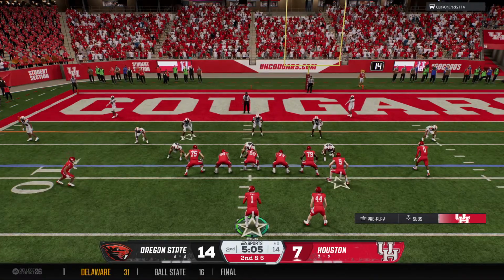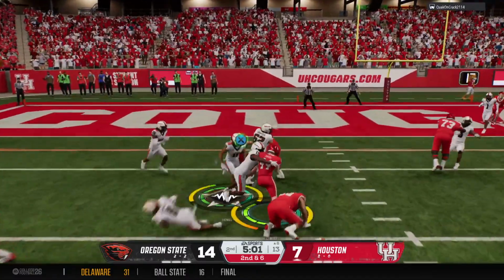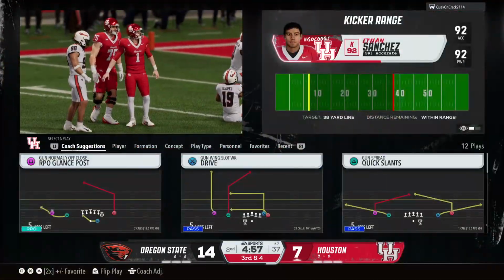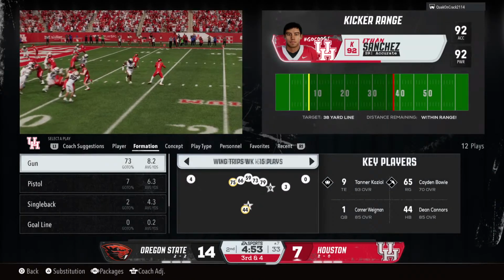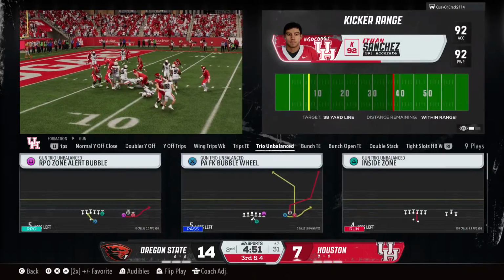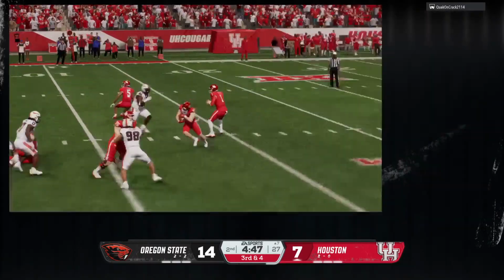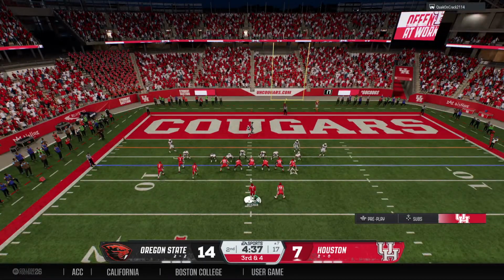Wide receiver comes in motion. The give to the tailback. He's brought down at the 7-yard line, and they are threatening to take it in. Boy, they'd love to pick up this conversion and go to work with a 1st and goal.